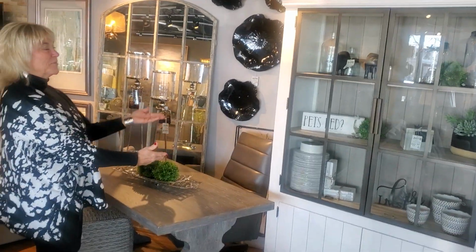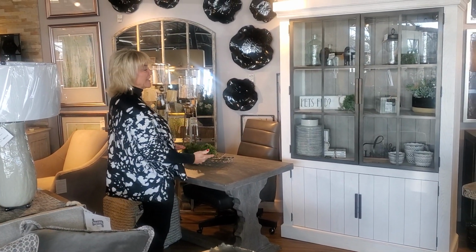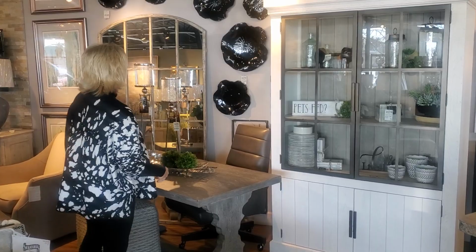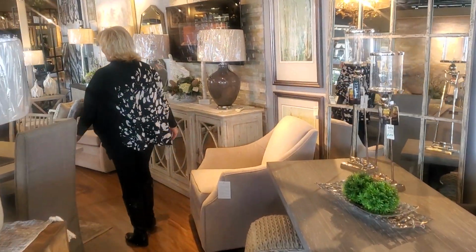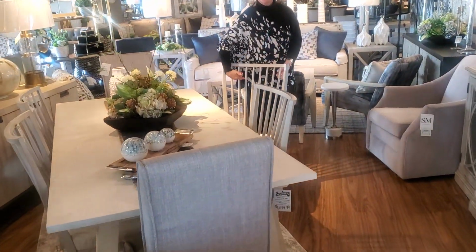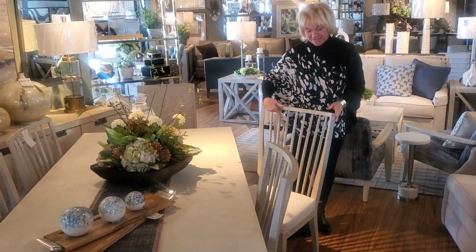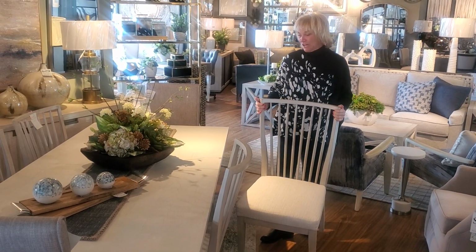Beautiful display cabinet. We have the dining table that goes along with that. That is a piece from Kincaid, or Universal actually. We have a lot of different furniture lines. Here's the dining table. Some real nice chairs with a little bit of that rake back to it. It's got an upholstered seat, goes along with any decor.